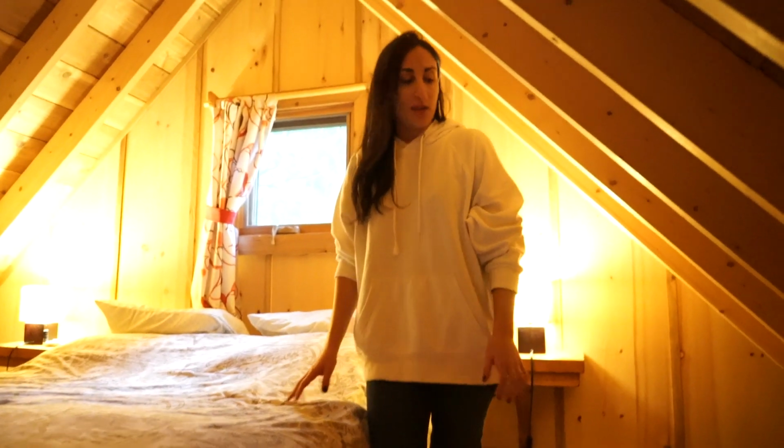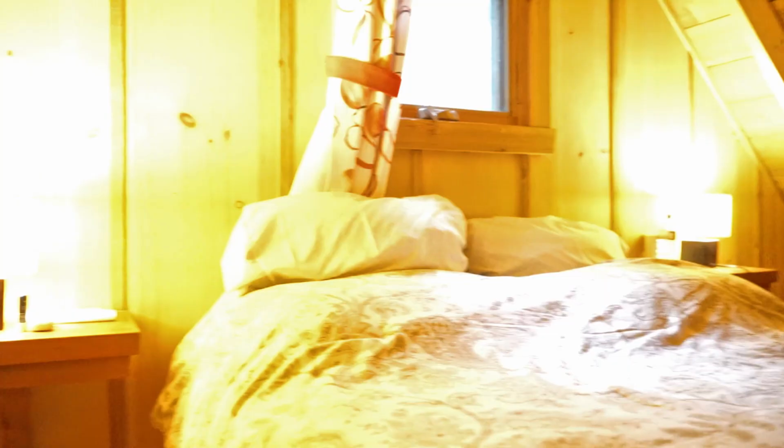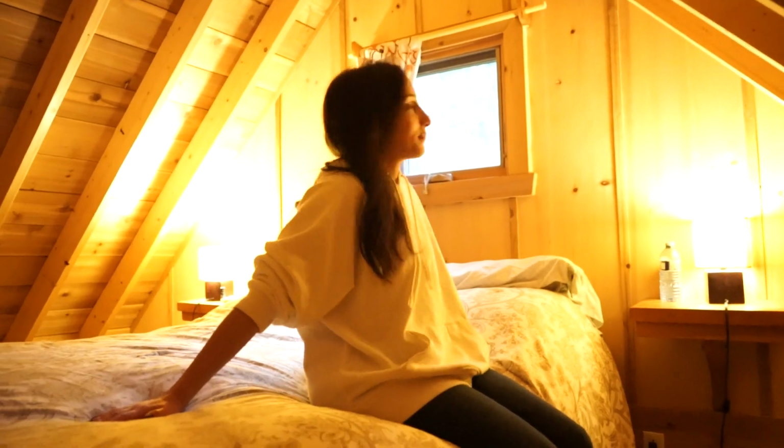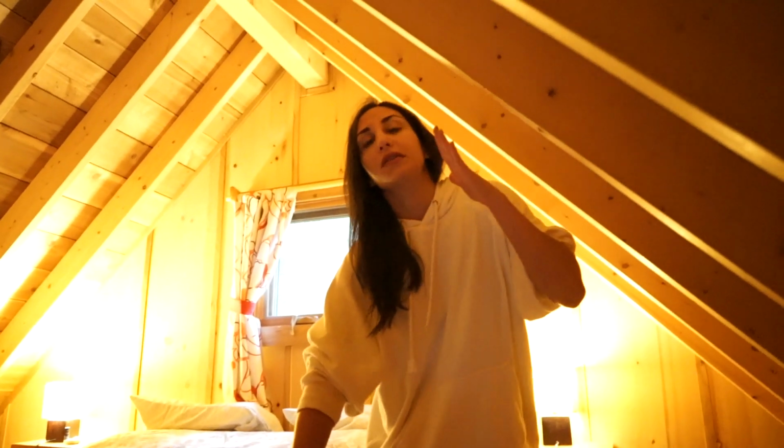So we're gonna come here. You have this charming little triangular shaped roof with just a big size bed, big enough for both of us. Maybe not the comfiest, but still cute whatsoever. And you might wanna watch out here since the roof is pretty low, so you might hit your head.